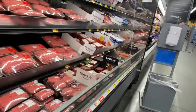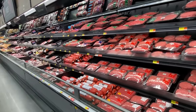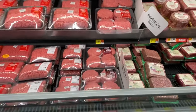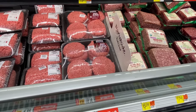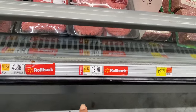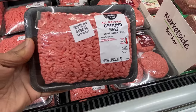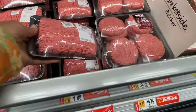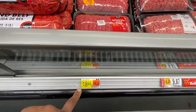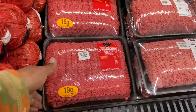Okay, so let's do the meats now. Give you a shot of the full thing. And then they have this Angus steak burger patties right here are $19.76. The small pack of meat here, ground beef, $4.88.